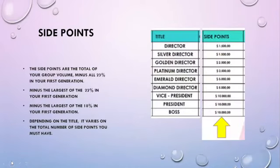Let's talk about side points. Your side points are the total of your group volume minus all of the 25% in your first gen, minus the largest of the 22s in your first gen, and minus the largest of the 18s in your first gen. I'm going to show you a visual of this so it makes more sense. Depending on the title, it varies on the total number of side points you must have. To be a silver director, you need 1,500 in side points. A gold or platinum is 2,500. An emerald director is 5,000, diamond is 5,000, and then vice president, president, and boss are 10,000. So those are the side points you need.